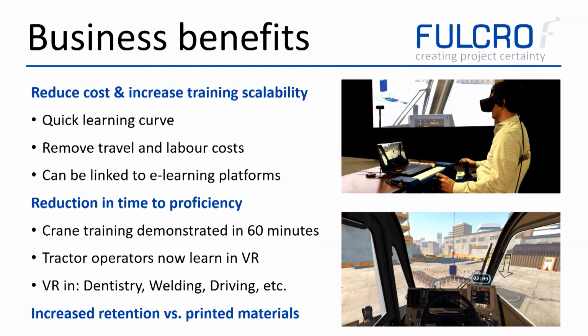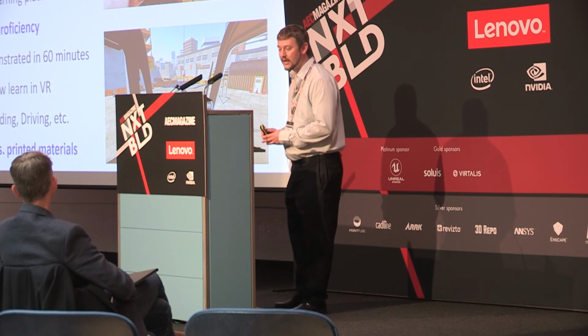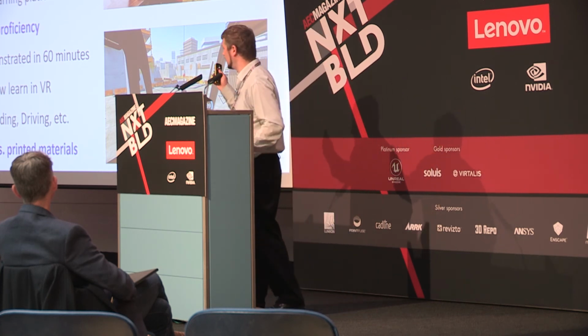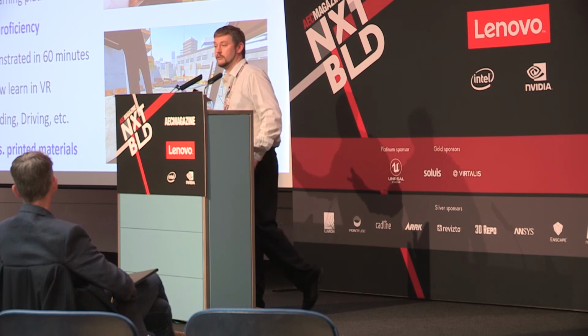There's a very quick learning curve. People learn by doing. If any of you have kids who are currently learning to drive, if they're with one of the big driving schools, chances are they're not even going to be getting in a car for the first couple of lessons. They'll be getting into a VR simulator so they can learn clutch control, they can learn maneuvering, they can learn and crash into as many virtual vehicles as they want rather than doing it in the real world. Time to proficiency, we're seeing it in things like crane operators.